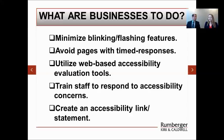Because all they have to do is sit with their screen reader and try to do something on your website. You may have fixed some of the issues that the accessibility tool told you to, but just be aware that it's not going to solve all of the problems.